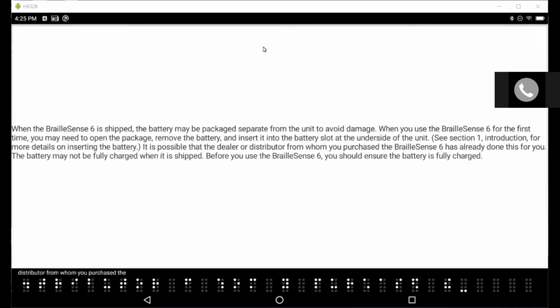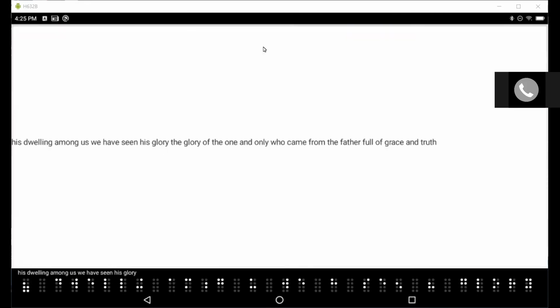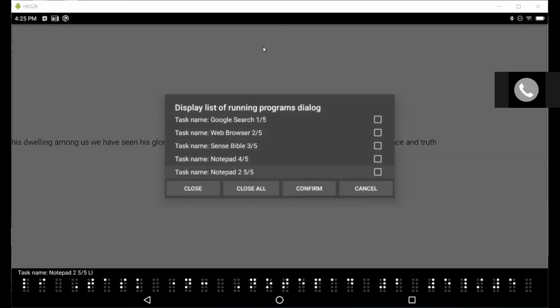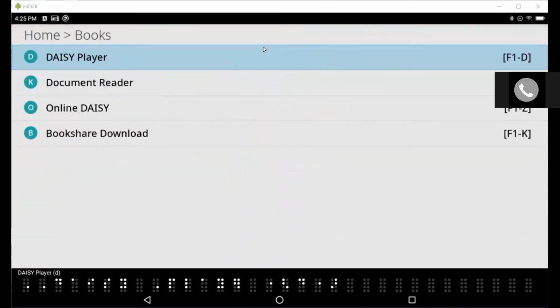So I'm going to get out of here, and let's see where I end up when I come back into the book. I'm going to bring up my list with F1, F4. Task name, Google search, 1-5 list item. Task name, notepad, 2-5 list item. Task name, set Bible, 3-5 list item. Task name, web browser, 2-5 list item. Reader is not in my list of open apps. I'll go in now. Document reader, okay.